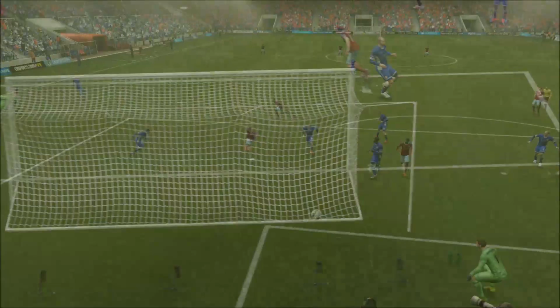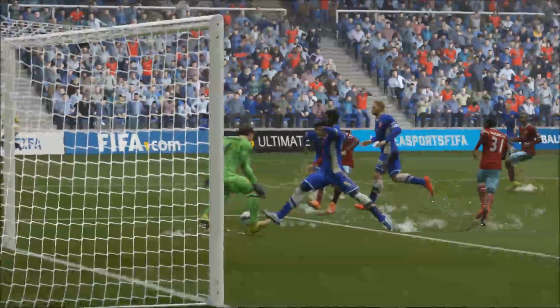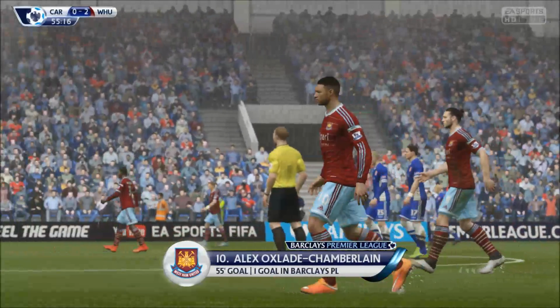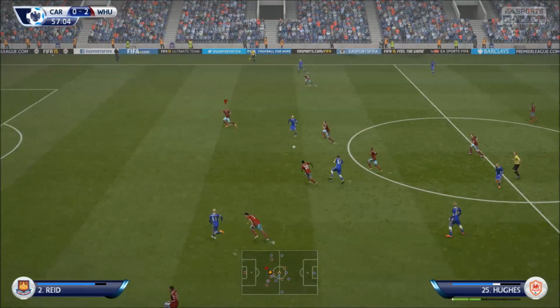Take a look at the replay there. It may have taken a touch off the defender, which would allow it to poke through the keeper's legs as he went to try and block it. It's tough to say if he does get a touch on it or not, but it does eventually go through Marshall's legs and into the back of the net. But it's a beautiful goal by Oxlade-Chamberlain, showing off those skill moves he does have with that lovely scoop turn that gets past the defender with ease and allows him to put the ball in the back of the net.